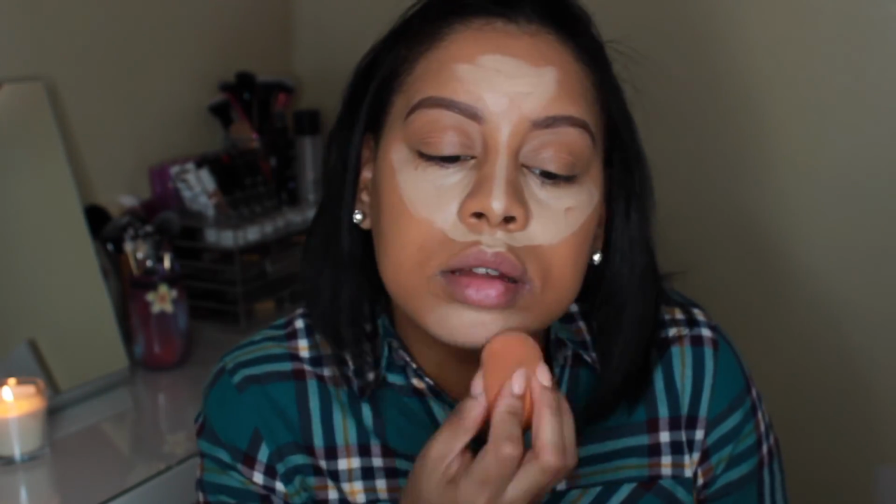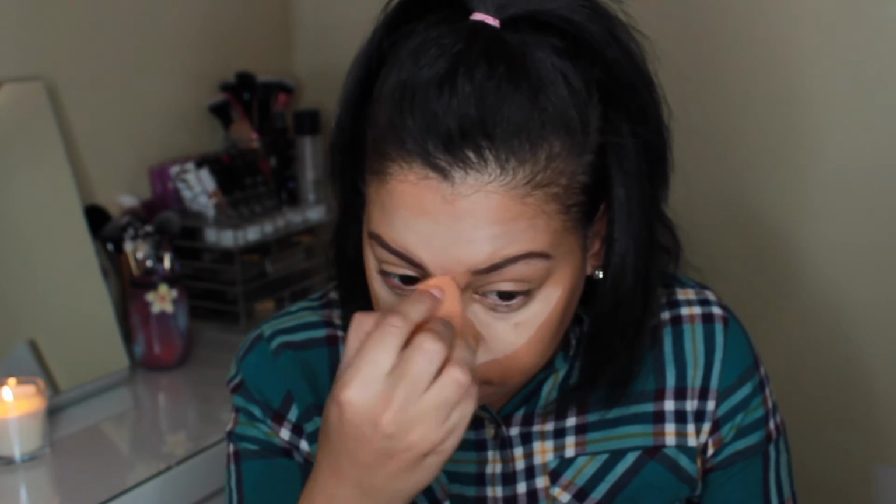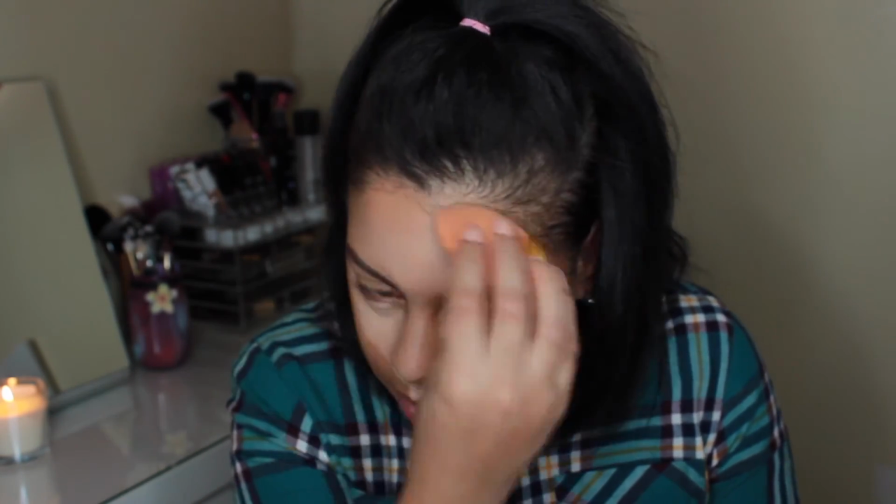So now, you guys, I'm using the Maybelline Age Rewind Concealer in Light. This is what I use to highlight and conceal. And I think I put a little too much. I look a little bit ashy on my chin, but after I put the whole look together, it looks awesome, you guys. So just bear with me.